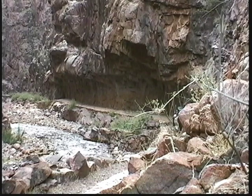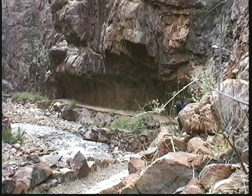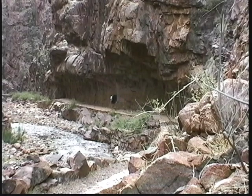It may seem like a David and Goliath story, the small creek persevering over tremendous odds to cut this channel, but it's not. For example, in December of 1966, 14 inches of rain fell on the north rim, which already had 2 feet of snow.